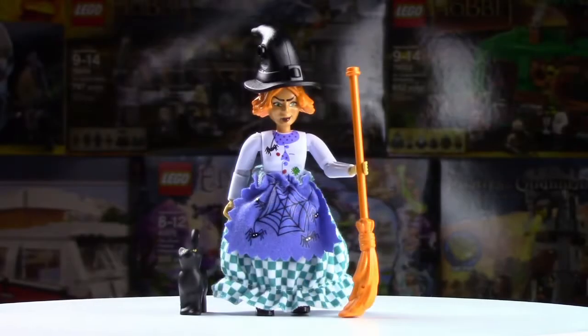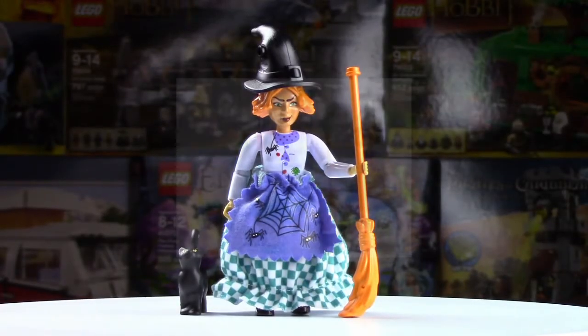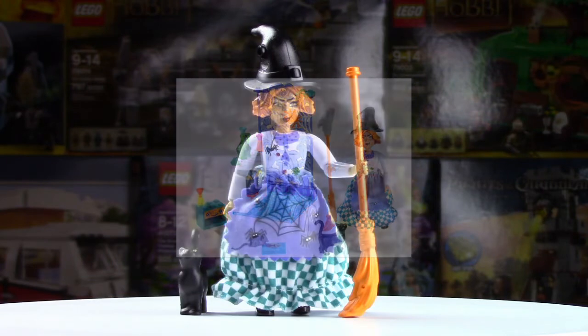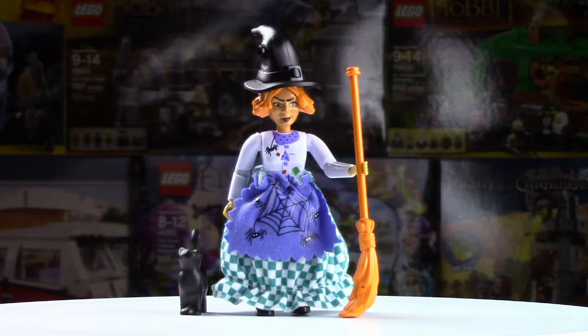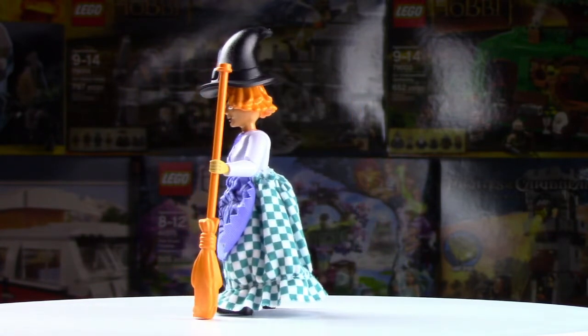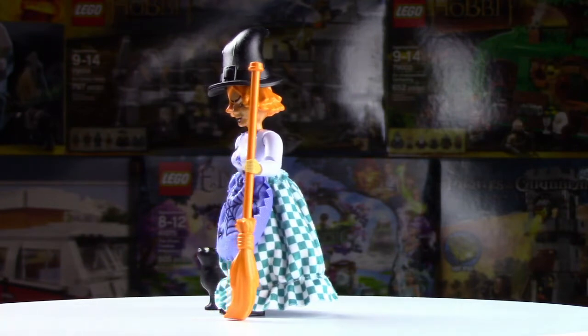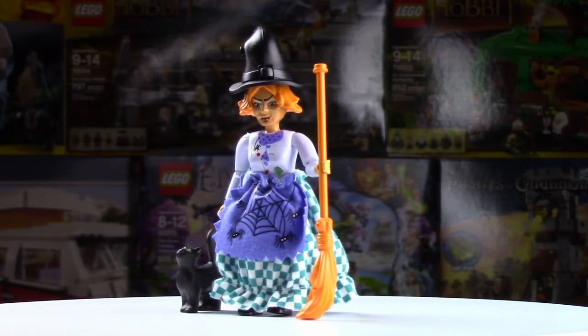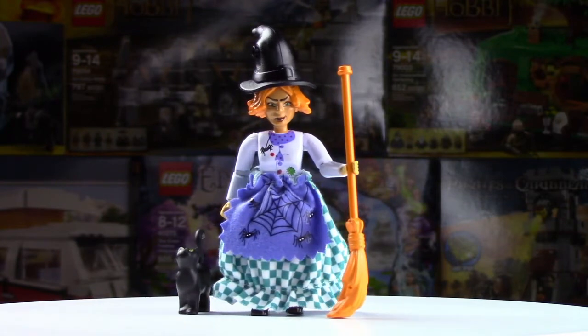It would take 2 more years before the next witch would appear in 5838, The Wicked Madame Frost in 2002. It's the same mold as the first witch we saw, but this one has a light purple torso and orange hair. The entire skirt has a checker pattern this time, with a spider design on the apron. She comes with an orange broom to match her hair and a black cat with yellow eyes.